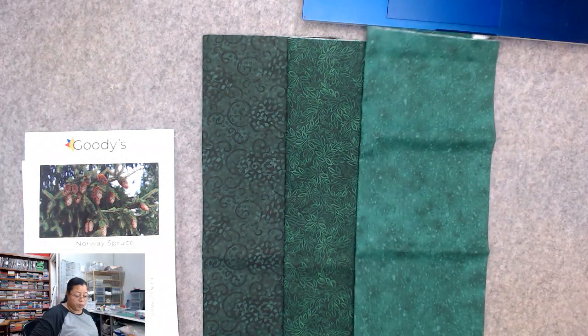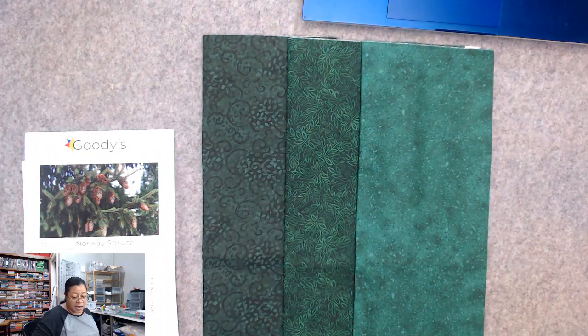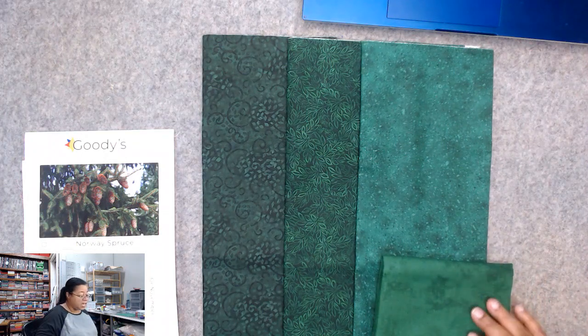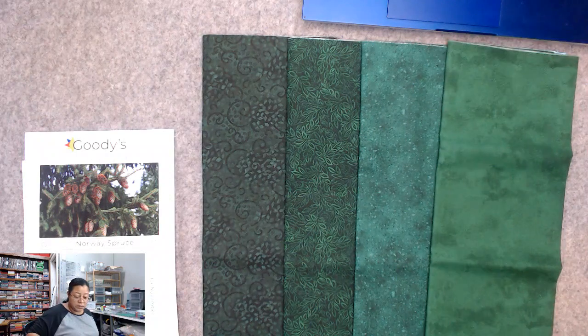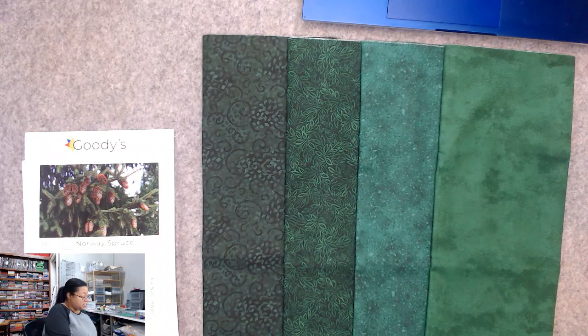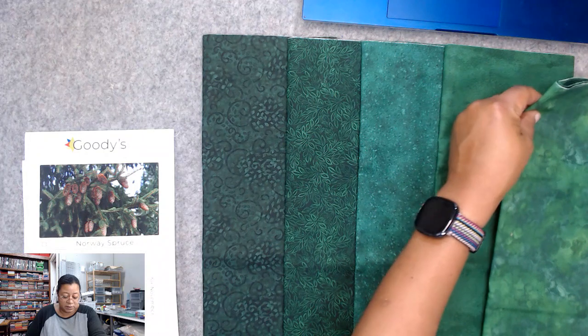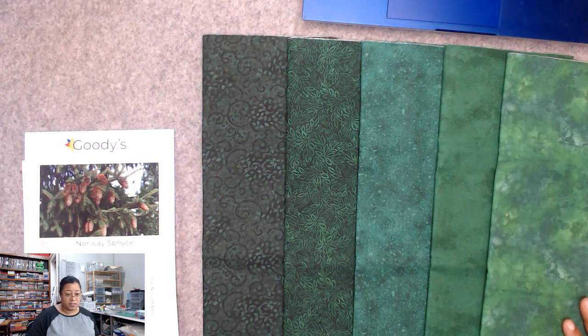These are going to be great to work with. These are going to go with so many of my collections. The last green that we got, it was a brighter green. These are a bit deeper. We have Toscana Emerald Isle. And then our very last one is Solid-ish Green. So these are the half yards for this month. These are pretty cool.